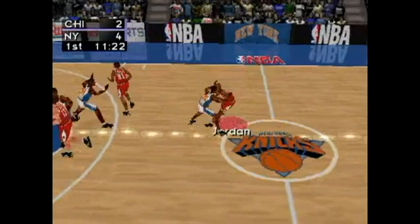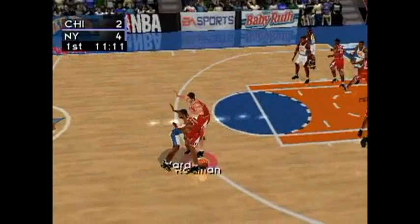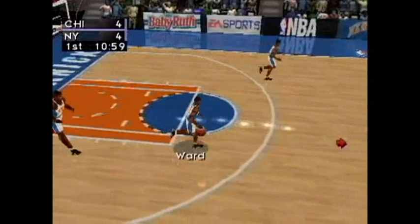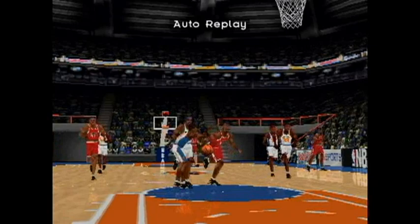Houston makes an outstanding steal. To the left side. Ward fakes the shot. Hits the backboard. Defensive rebound made by Pippen. Rodman puts up the shot. Takes the board. Inbound pass to Ward. From the center court to Ewing. Harper for the dunk. Let's check out the replay.